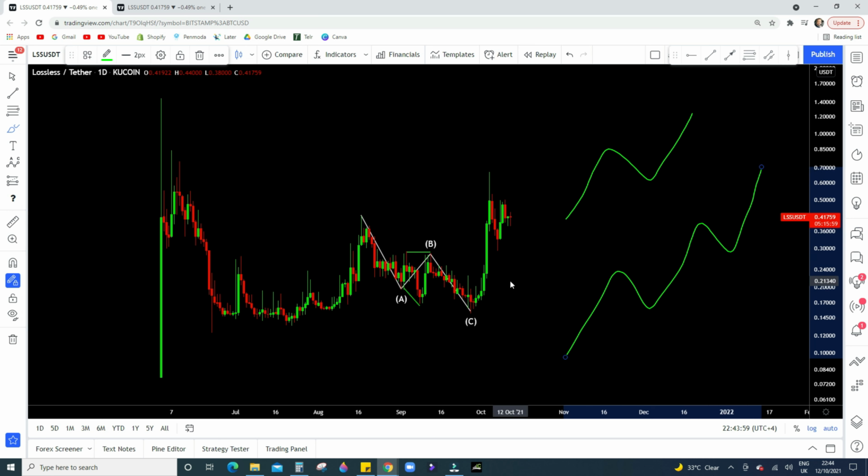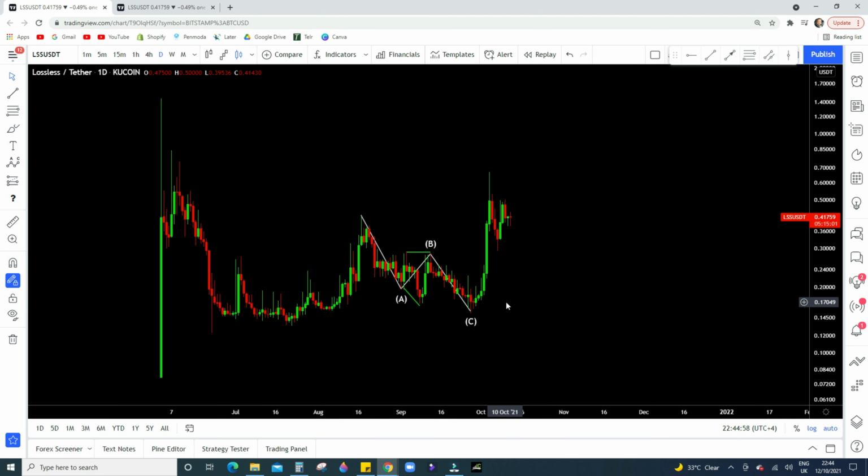In my last video I said to you that I'm not yet sure if the structure of Lossless is going to be 3 or 5 waves, because the third wave was not yet complete and we need to have at least 2 impulses in order to be able to tell if we will get waves 4 and 5. And now, since the third wave of this structure is already formed over here, it's easier for us to tell. This structure is going to be a 5-wave structure.